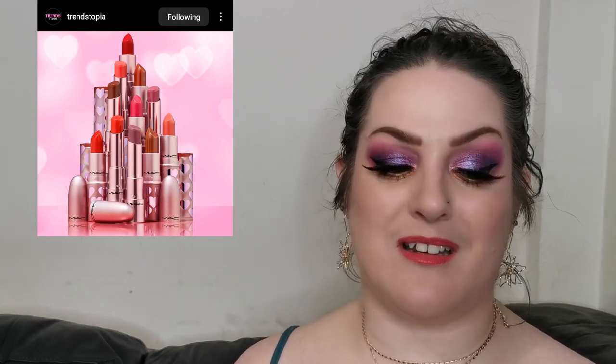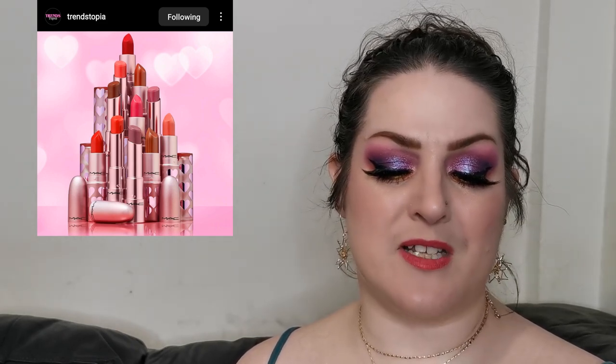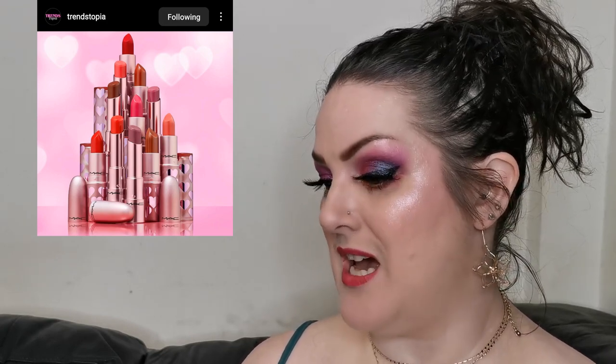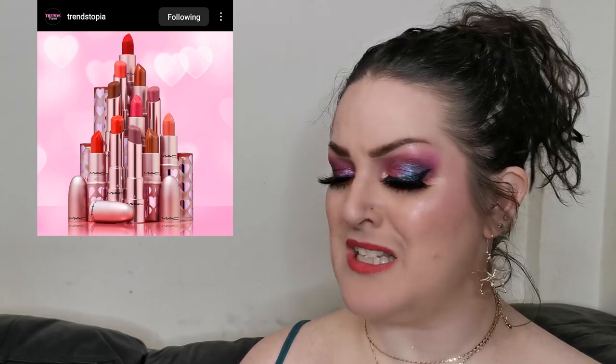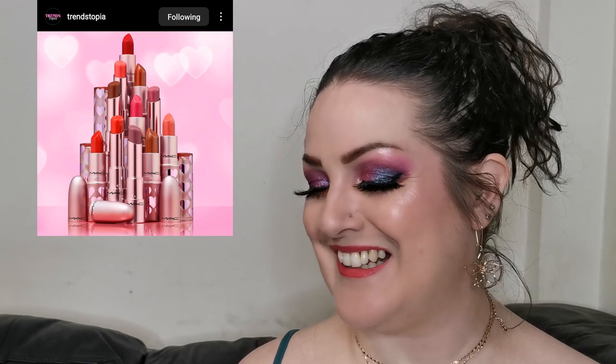I'm actually wearing a MAC lipstick today. I have it in front of me. It is one of their Powder Kiss lipsticks. It is Pink and You'll Miss It. I find them really comfortable. I don't know what formula these ones are, but they look beautiful. Let me know what you think.